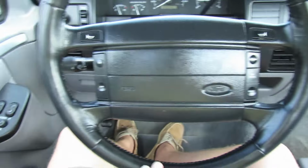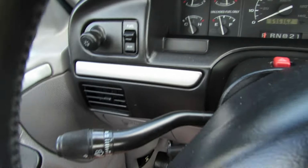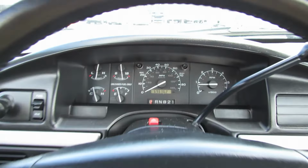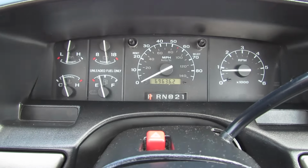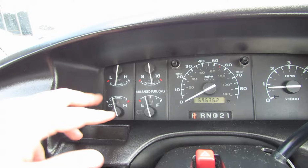You have your cruise control located around the steering wheel. Like I said, your fuel tank switch, intermittent wipers. And that's pretty much it. Pretty standard. Nice comprehensive set of gauges. Tachometer off to the right, which is a nice touch. You have your temperature, fuel readout, voltometer, as well as oil pressure.